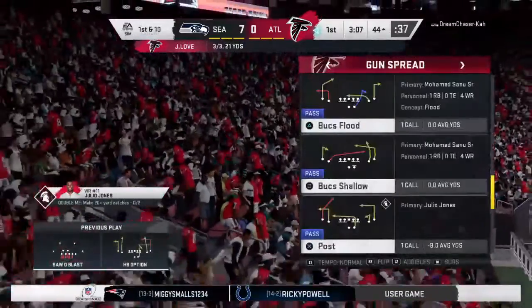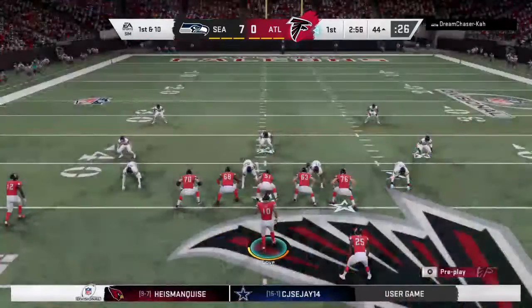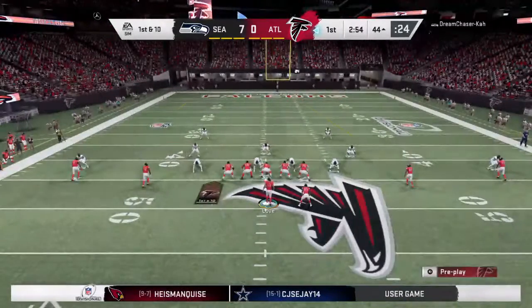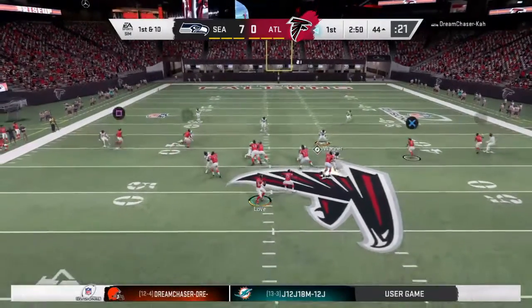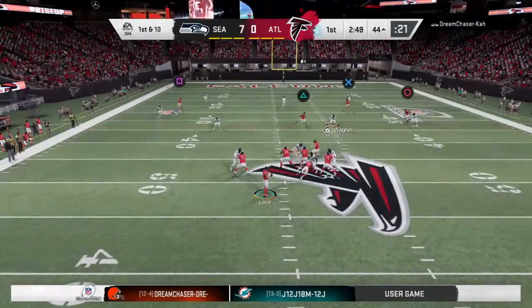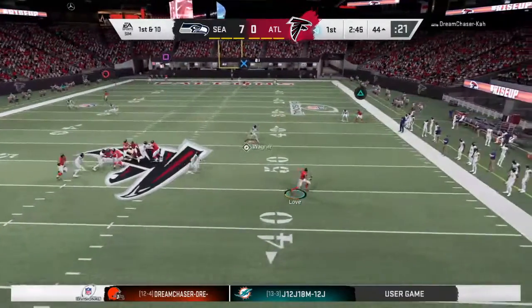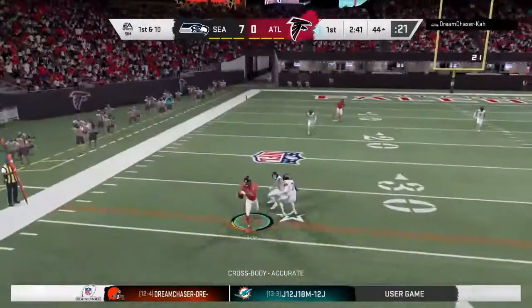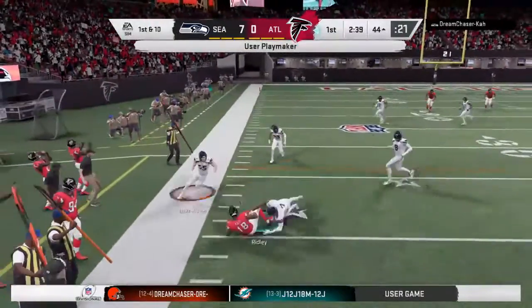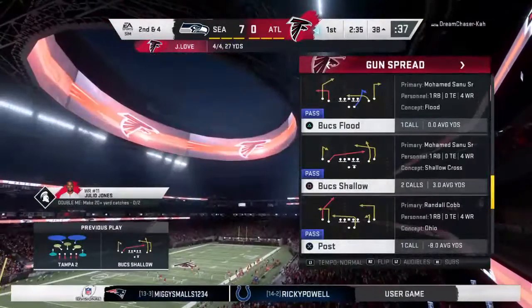Pretty solid start for the rookie here on this first drive, Charles. Able to have some confidence, stepping back into the pocket, move around a little bit, find open receivers, and deliver. That just means his confidence is going to continue to grow because he's getting more and more comfortable with each completed pass. Flushed out right. Man open, that's Calvin Ridley. And the stop here will come at the 38-yard line.